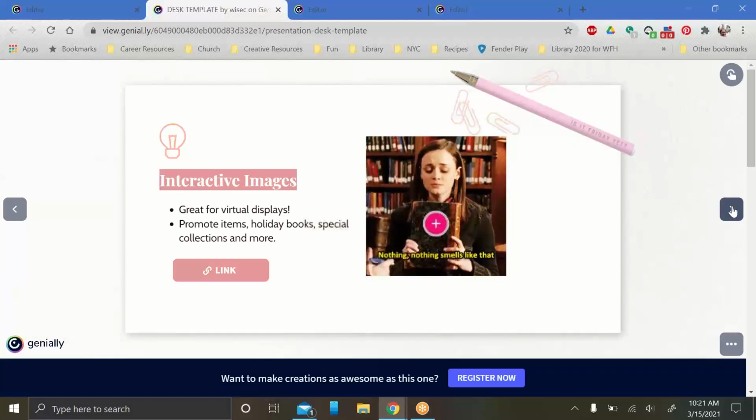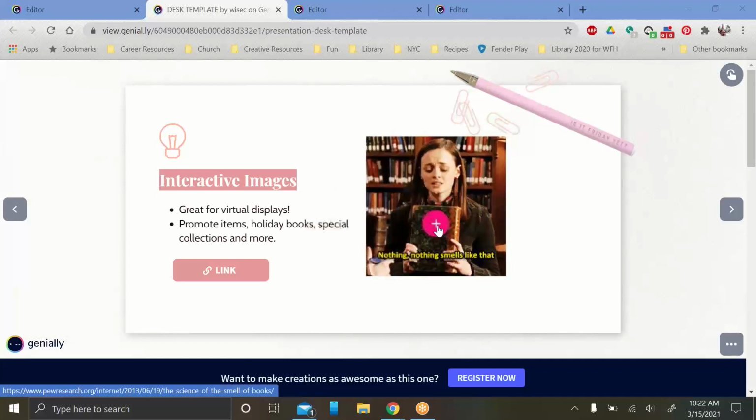I use Genially a lot for interactive images, and this is actually how I found out about Genially. I was on a programming librarian Facebook page and discovered this when a librarian from another library posted an interactive image. They used it as a way of displaying their new items. And so that's how I create displays of our new items. We're not having a whole lot of people come into the library right now, so it's a great way for people to see what's new, what's available for holiday books, special collections, that sort of thing.